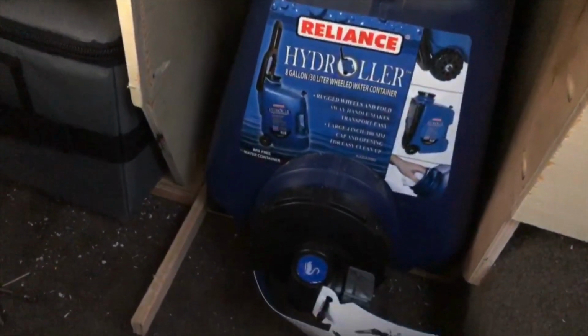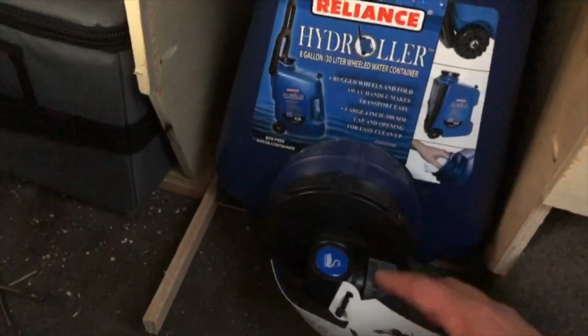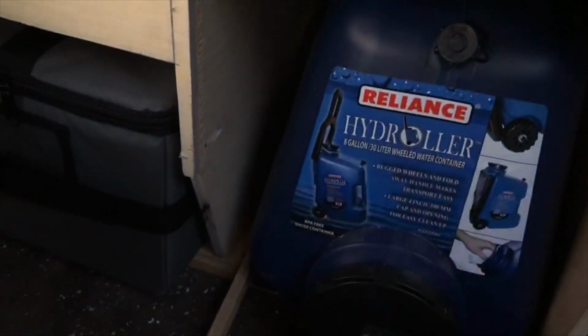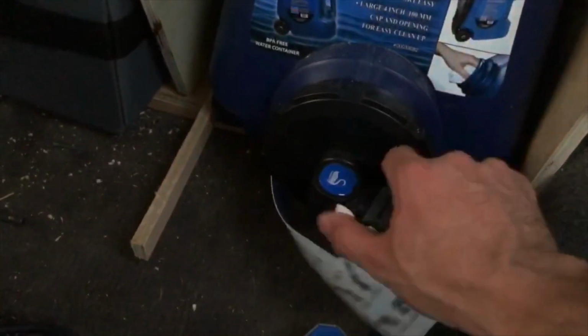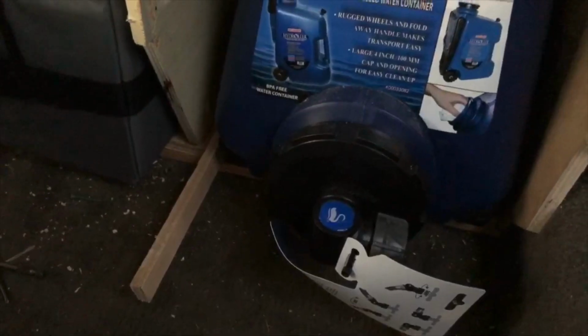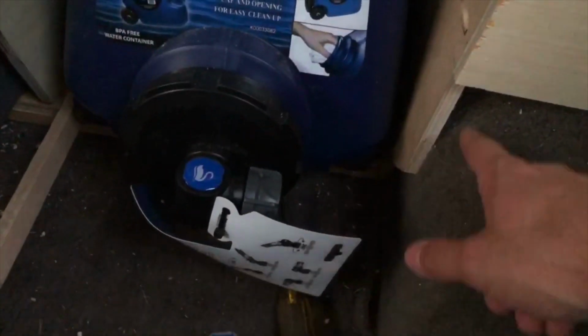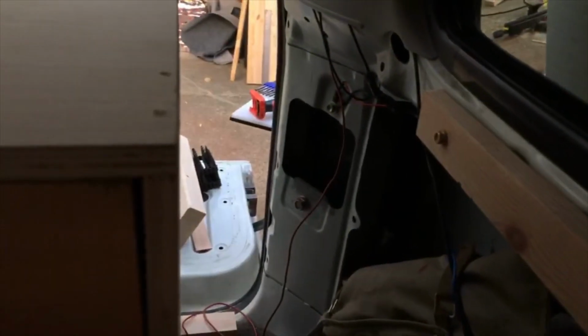And then for water, we're going to be using this 8-gallon Reliance water jug that's got a fold-up handle on it. So we're going to give that a shot. Put a little 90-degree swivel fitting on it, and then that's going to be plumbed probably to a hose that comes in through here somewhere. And then we're probably going to mount the water pump back in here somewhere. And then that'll be plumbed out back by the kitchen.